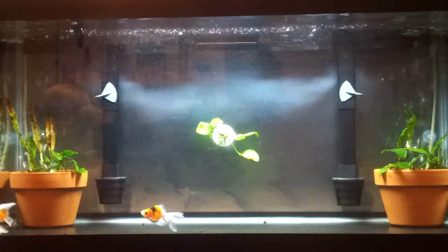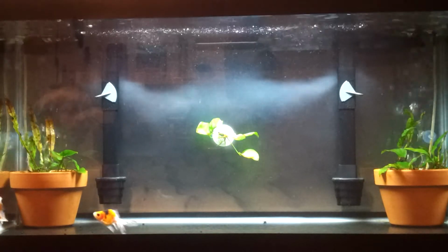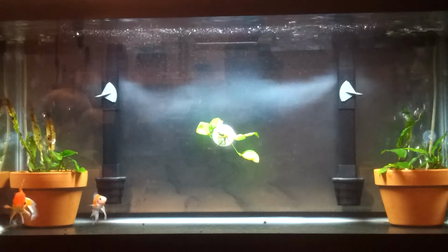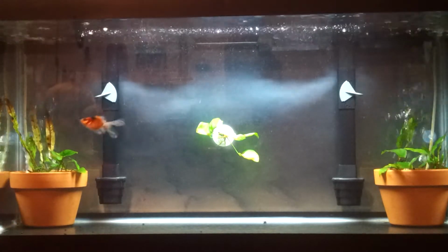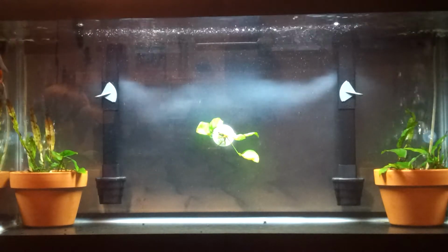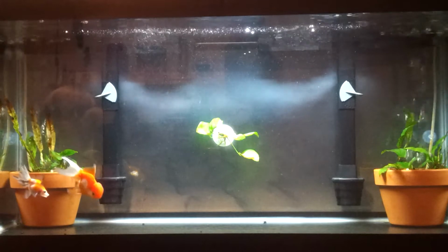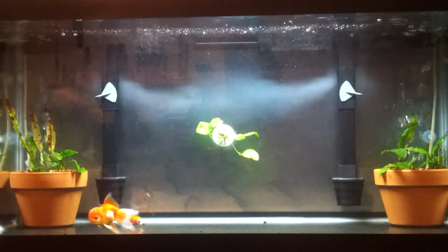In those pots, I just have plain black aquarium gravel with river rocks over the top, because the goldfish, if the gravel is small enough, they can ingest the gravel, and it can actually get stuck in their throats, and they can choke and die. So you want to make sure you don't have gravel exposed. So I just have river rocks on top of the gravel. The Java Fern is just tied to river rocks, and I planted the Anubias in the gravel. That's how I did that. And then I just tied that Anubias onto a suction cup.